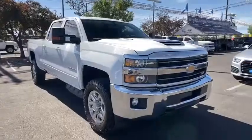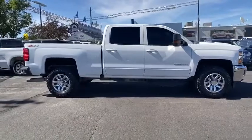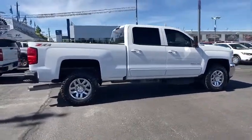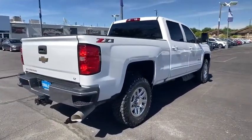Come test drive 2018 Chevrolet Silverado 2500 HD. This pickup truck pulls unlike any other. This vehicle has less than 55,000 miles. Here are some of this vehicle's great options.